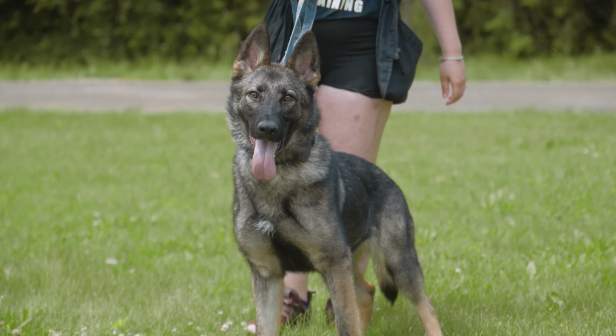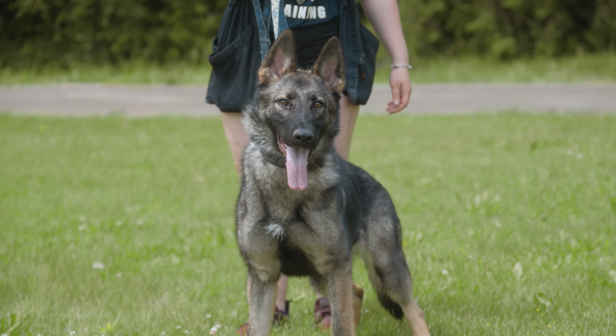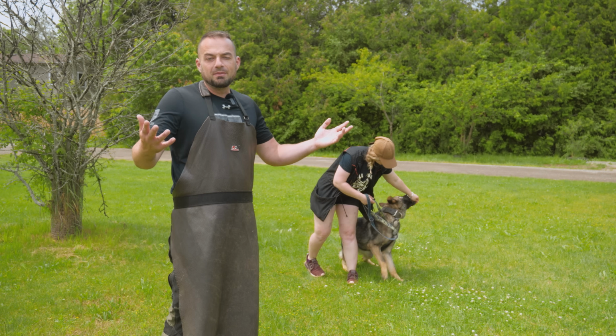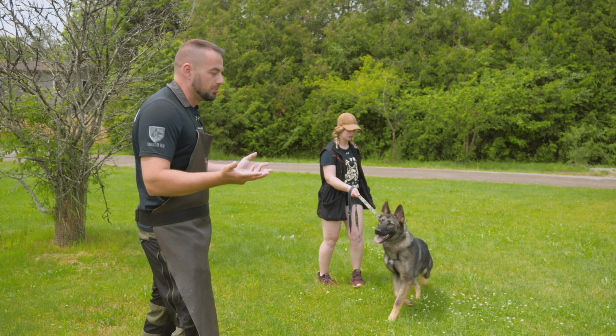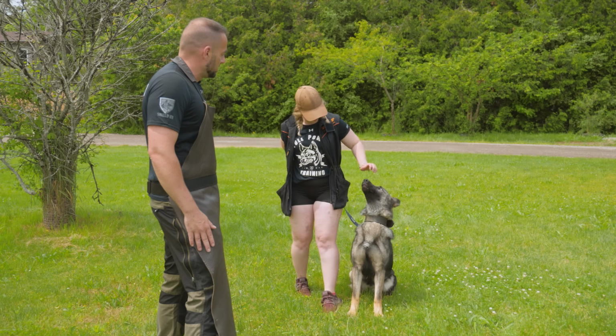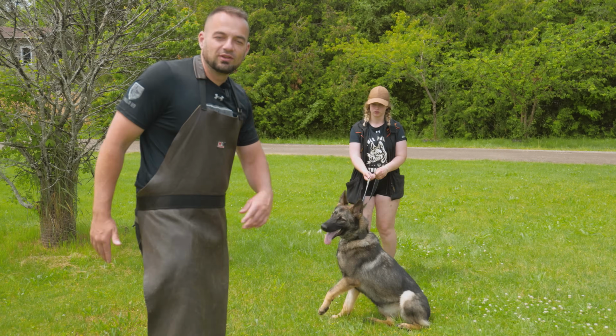She loves working with the handler. She's a spicy girl when she needs to be, so it's going to be a fantastic family protection dog. Quite frankly, Hemi's one of those dogs that could actually be a police dog as well. She shows us all the things that we want to see. Really excited to be working with this little girl.